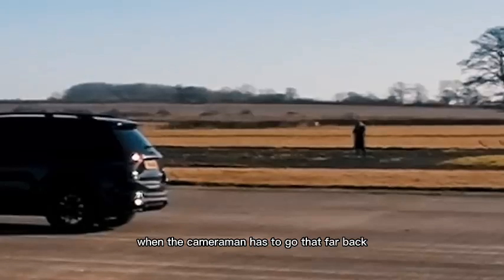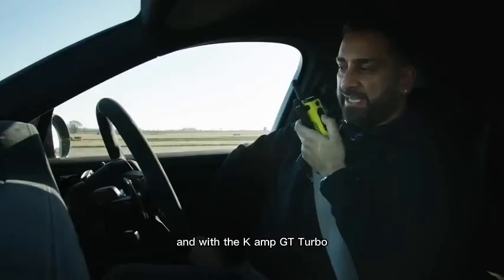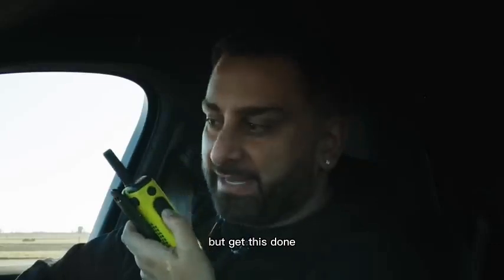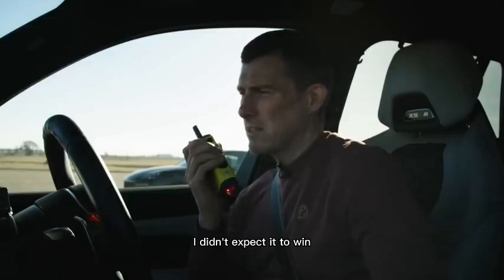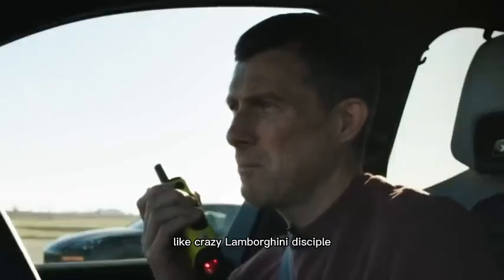All I know is when the cameraman has to go that far back to get all the cars, you know something's gone wrong. Listen, you expect the Urus to win, but the Cayenne GT Turbo, it is a very nice car. I'm still a Lambo fan, but yeah, this done well, to be fair. What do you mean you expect the Lambo? You don't expect it to win. I didn't expect it to win. Only you expected it to win, because you're just like some kind of crazy Lamborghini disciple.